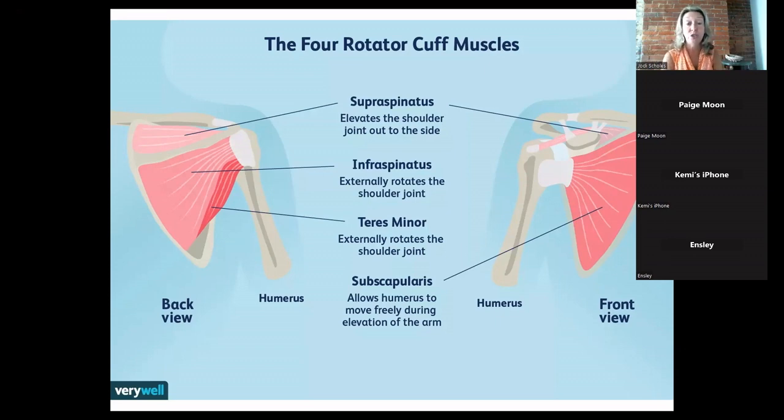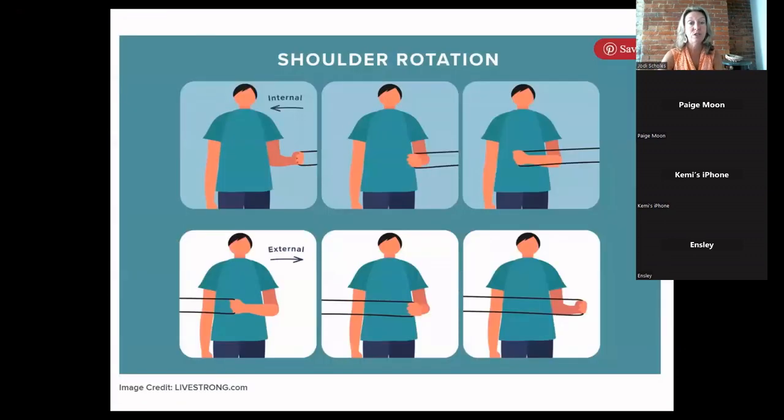Infraspinatus internally rotates the shoulder joint. Let's pause there for just a moment and take a look at what internal and external rotation looks like, because you may get this question on the MBLEx and it's a little confusing.